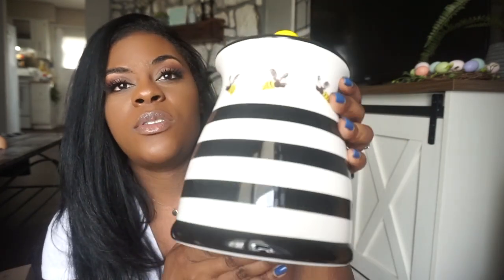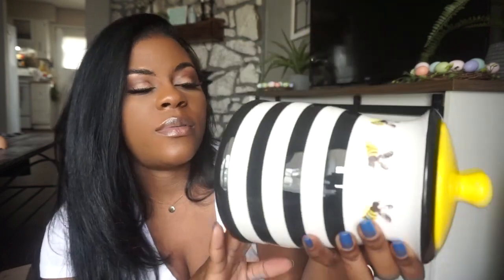I also picked up the candy. This comes in like a matching set. I think they had a smaller set of bowls as well. HomeGoods, $9.99. I was eyeing these. I was like, oh my God, I need these for the hutch, because you guys know I love my black Dunn, and this would just go perfect with it. Love that bright yellow there. So cute. So excited I found these. I was really hoping I would find them.